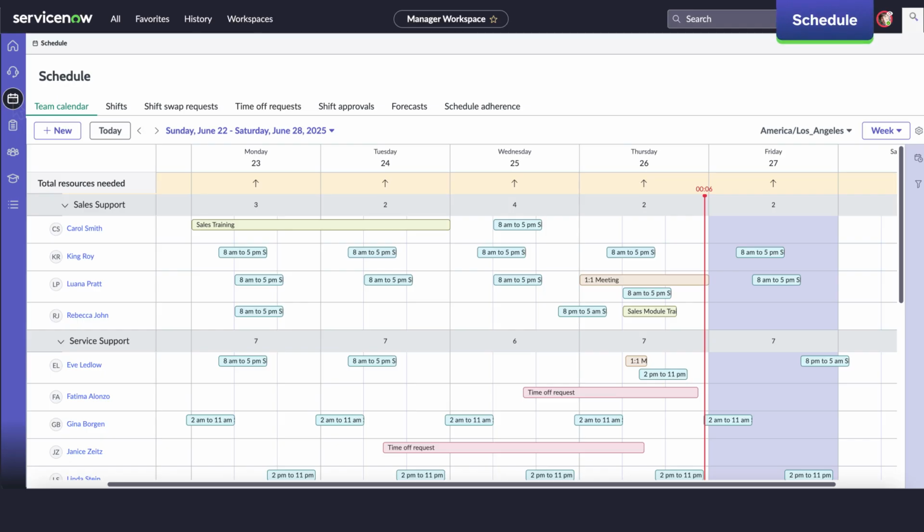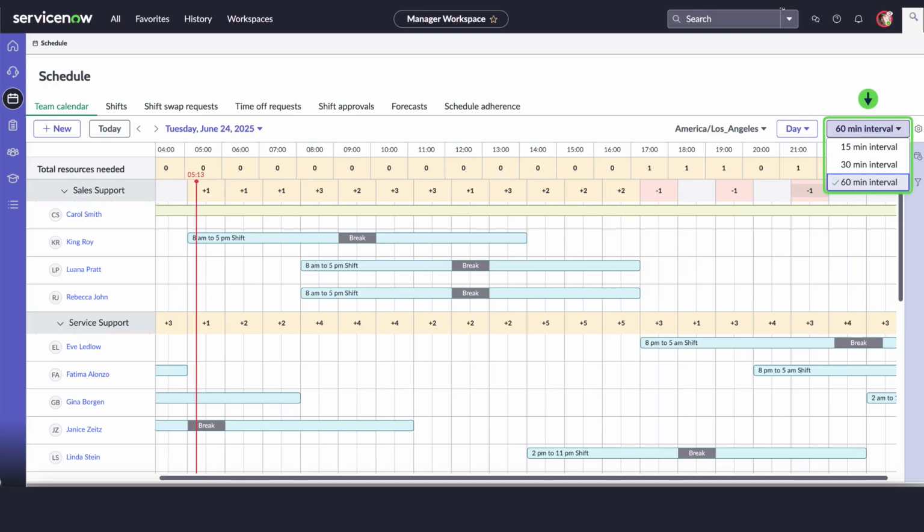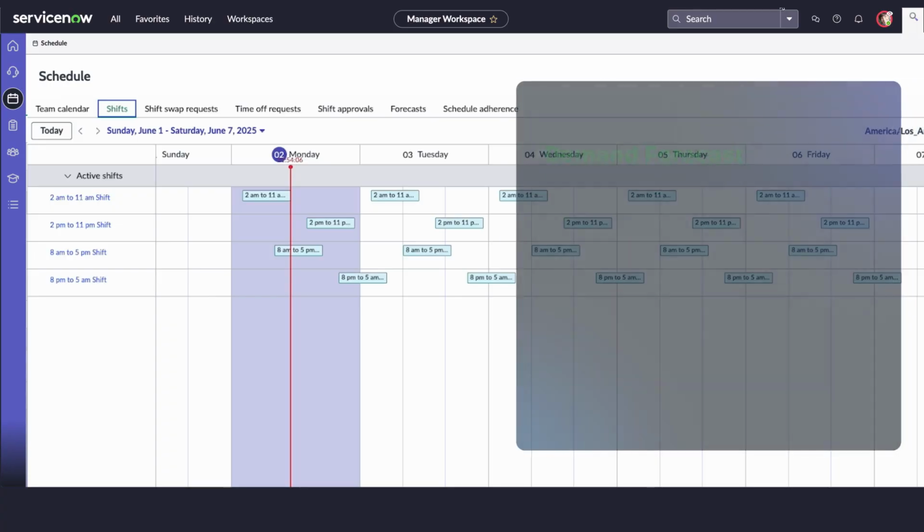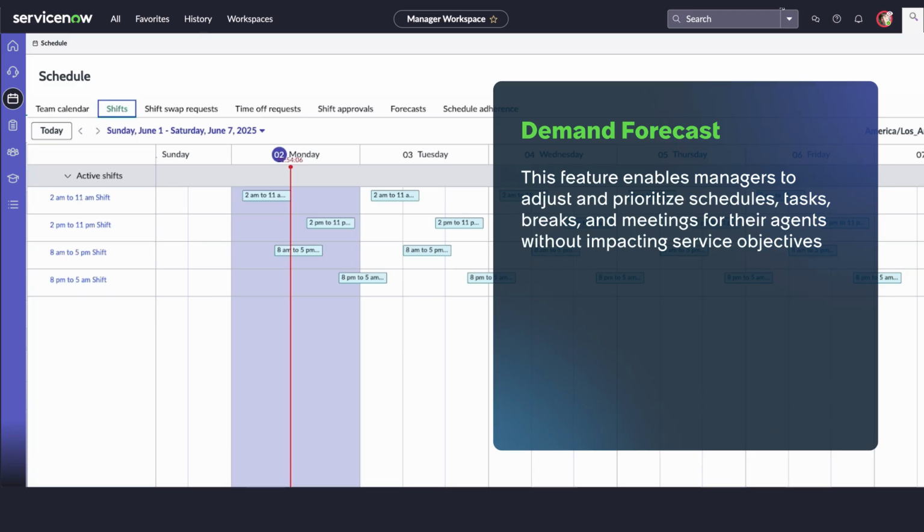Schedule lets her create and update employee schedules with visibility into staffing coverage through any given date and even time intervals of 15, 30, and 60 minutes. She can create schedules to support a variety of models, including 24/7 coverage and follow the sun. Demand Forecast helps managers to view their agent staffing forecast at 15, 30, and 60-minute intervals on the team calendar. This feature enables managers to adjust and prioritize schedules, tasks, breaks, and meetings for their agents without impacting service objectives.